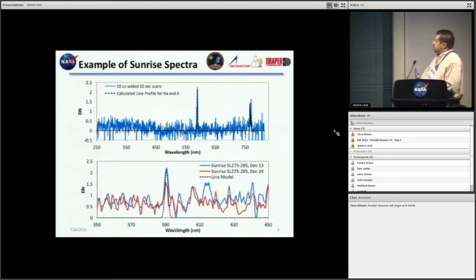And this is an example of some of these spectra. Unfortunately, a lot of the shower activity was somewhat early on in the mission. We were really still learning our instrument and tweaking optimization between detector temperatures, operating times, integration time, and whatnot. But this shows an example of 10 co-added 10-second spectra up here at the top. I've highlighted the sodium and potassium lines with a line fit profile for those two as well. The bottom just zooms in on the sodium band.